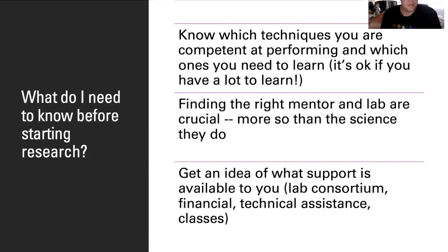If you're talking to a mentor who you think is going to be a good fit, the other thing that's important is to get an idea of what additional support is going to be there, because it's not just going to be you and your mentor. It's going to be you, your mentor, and everyone else who's in the lab. And especially if your mentor is a surgeon, they might not be around the lab very often. So you might end up spending like 90% of your time with other people who are not your mentor.